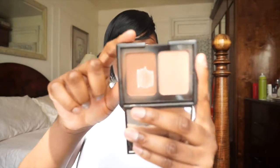I don't use this side. This side is the blush side. It's a little bit too light for me, but I use the contour side. As you guys can see, I hit pan. This is everything. It's a very nice bronzer.